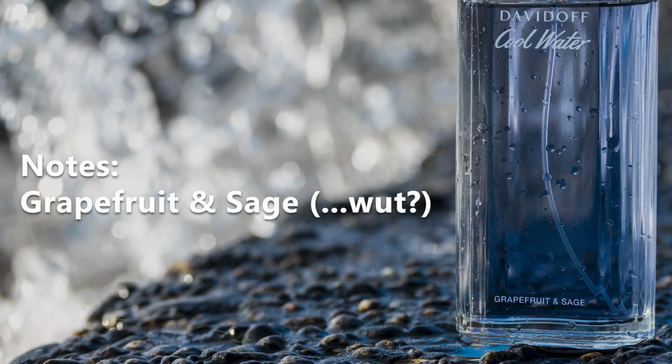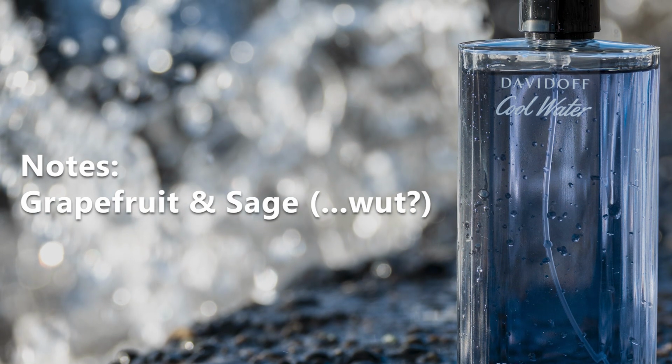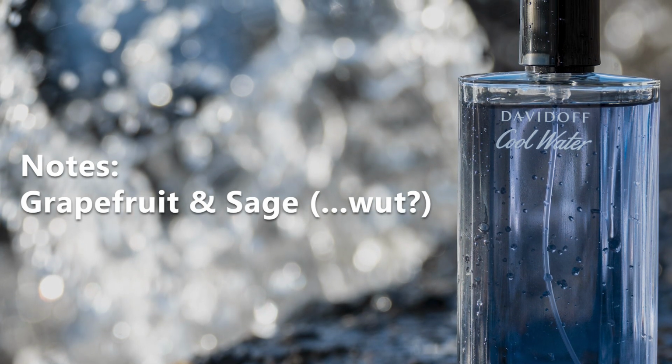All right, next up is another one that is kind of a letdown for me, and that's Cool Water Grapefruit and Sage. This came out a couple of years ago. I think it was maybe 2022, or maybe 2023. And I'm not crazy about Cool Water. I remember back in the day when I would smell it, I thought it was stunning and amazing, but it's become generic at this point because it's been around long enough and it's unremarkable.